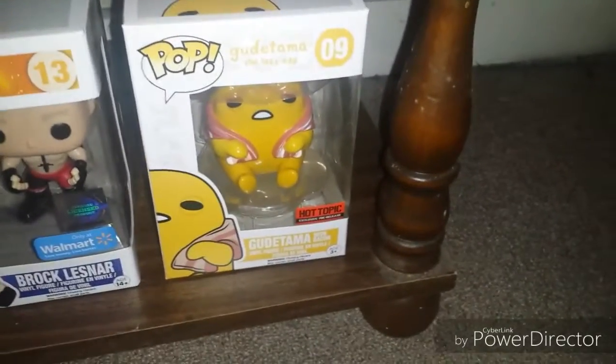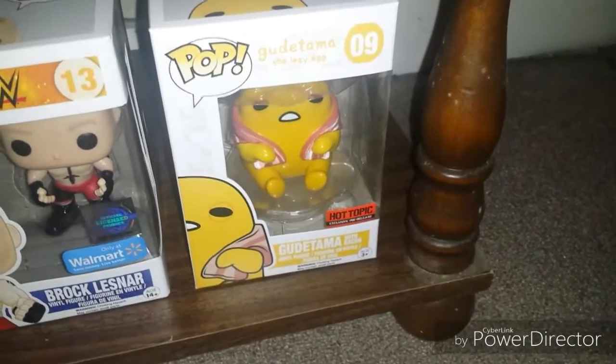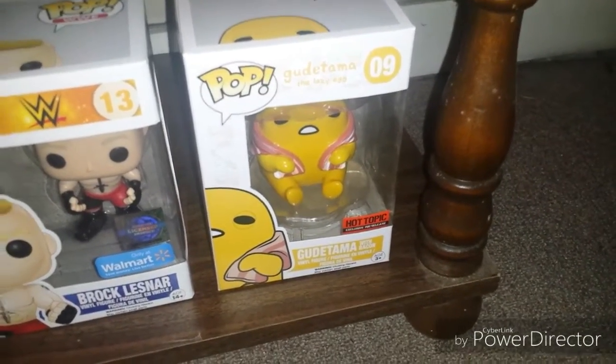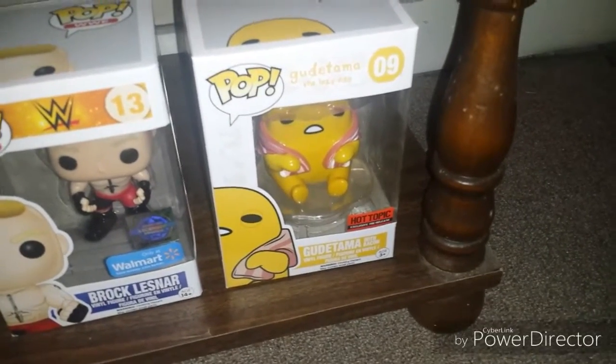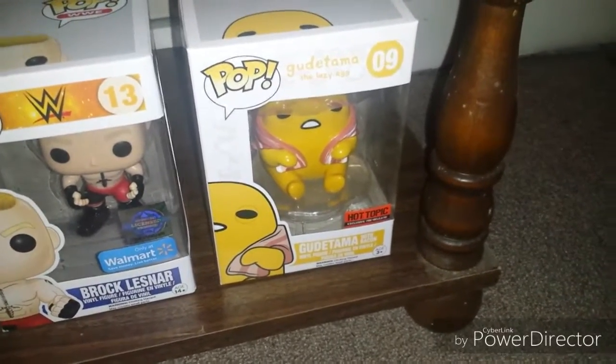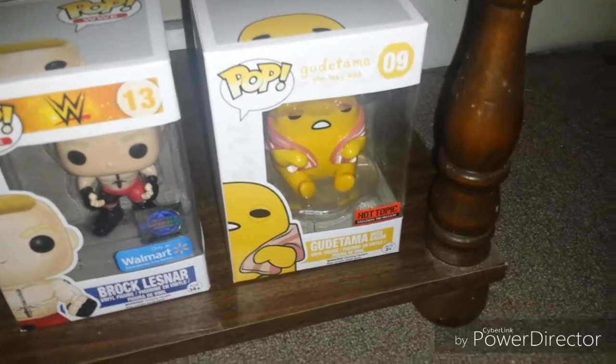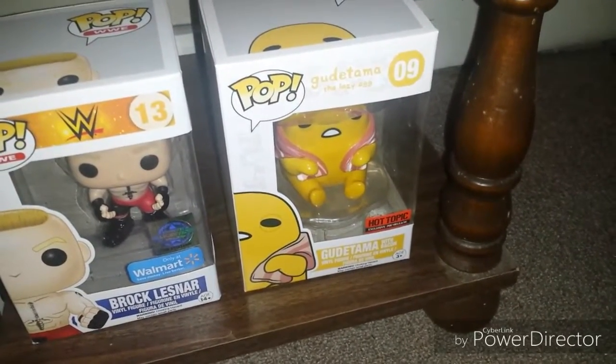Okay, and lastly here for now, Gudetama with the bacon shawl on. Got that from Hot Topic. You see it's a Hot Topic exclusive. I had no idea what this character was about, and the lady in the store told me to check out the little cartoons on YouTube, and I did, and it is pretty cute, pretty funny, so that's why I went ahead and got it.